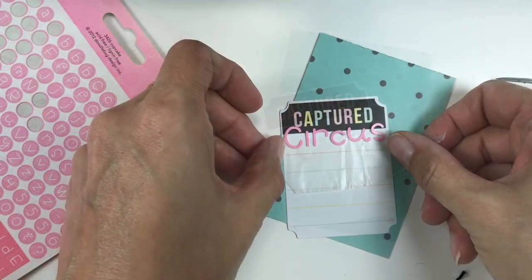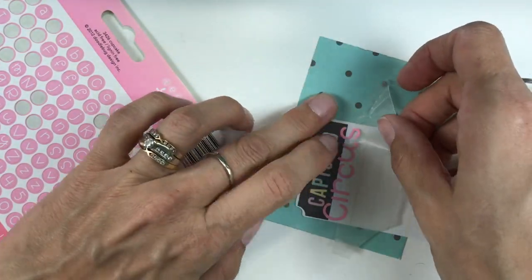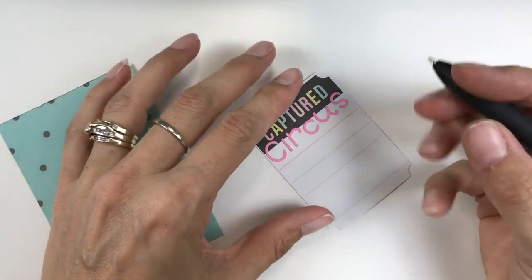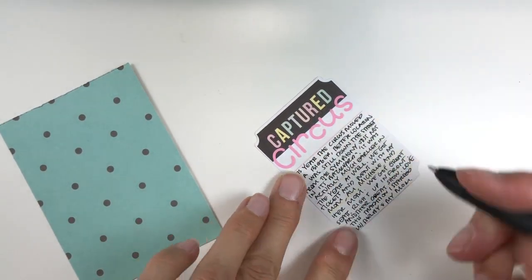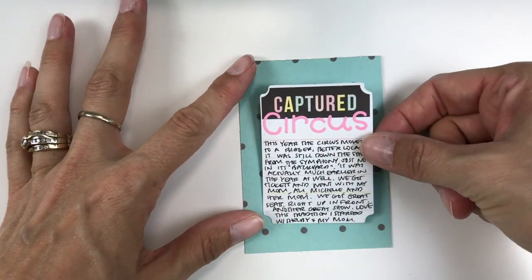This sheet is really old. I think I actually got it when Archivers, I'm not sure if you guys are familiar with that store, went out of business. I grabbed a whole bunch of little things that they were putting on clearance. So here I'm just going to add some journaling. I won't make you watch the whole little bit, but I'm just going to talk a little bit about the circus and how much fun we have and how it's a tradition. Glue that down, and then I'll add that twine to the top of the card.